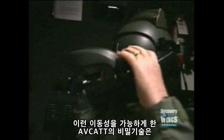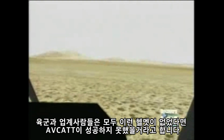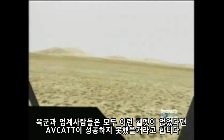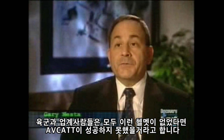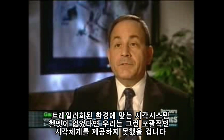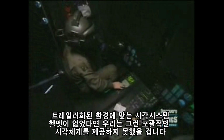The secret to Avcatt, the technology that makes this mobility possible, is the result of profound advances in helmet-mounted visual display systems, HMD for short. Both the Army and industry knew that we could never have an Avcatt success without a helmet. The visual system needed to fit in a trailerized environment, and without a helmet we could not have provided that kind of a comprehensive visual system.